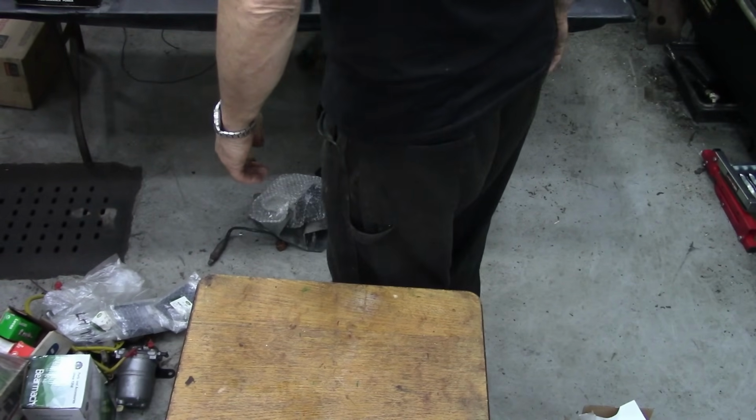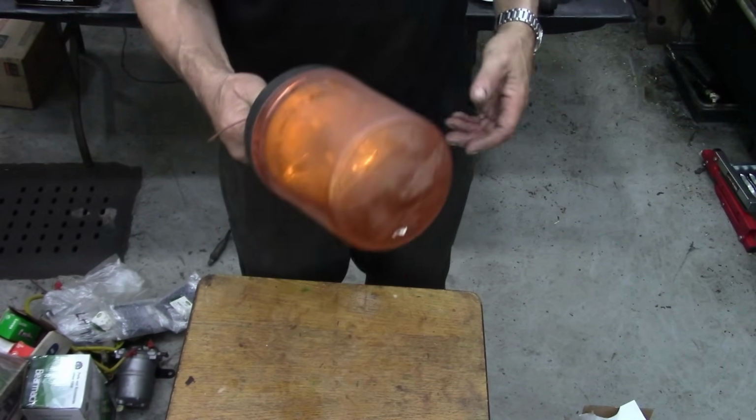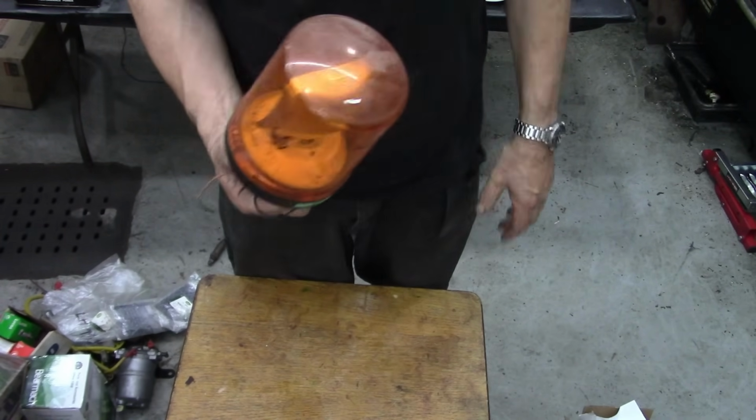What else have we got? Oh. Does anybody want a flashing light? Be like Doctor Who. It's a Lucas one. It works. It looks good. I had it at $5. Give me $2 for it. It's yours.